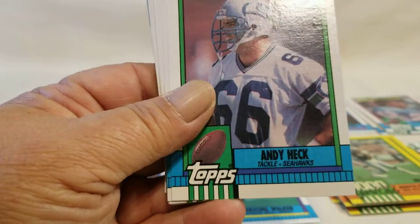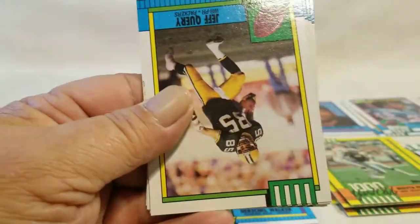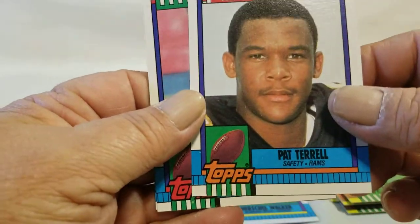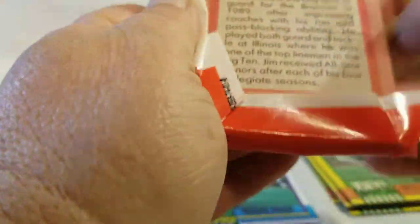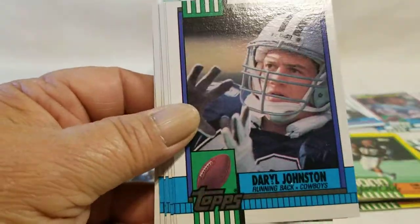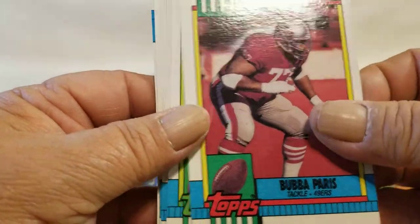Sam Mills. Greg Bell. Pat Terrell, rookie. Rodney Hampton with gum damage. Tim McGee, 1,000 yard club. Daryl Johnson, a little bit of damage on that card. Print damage.